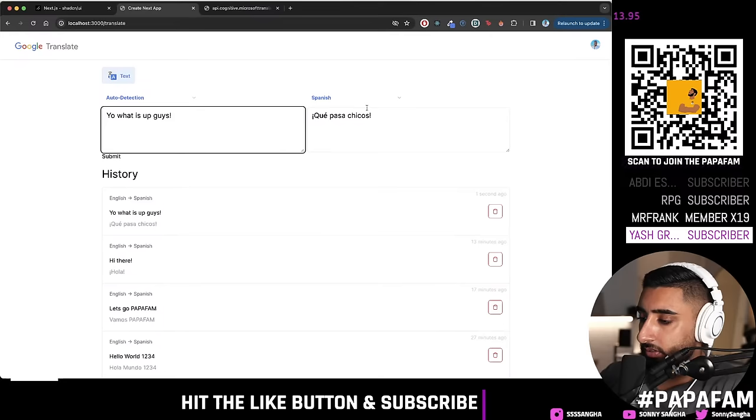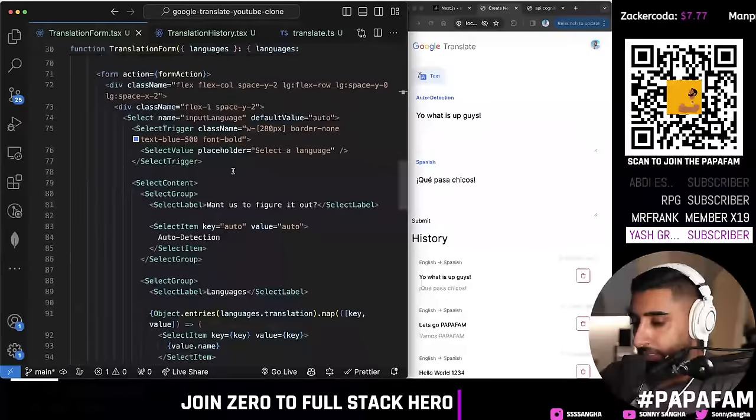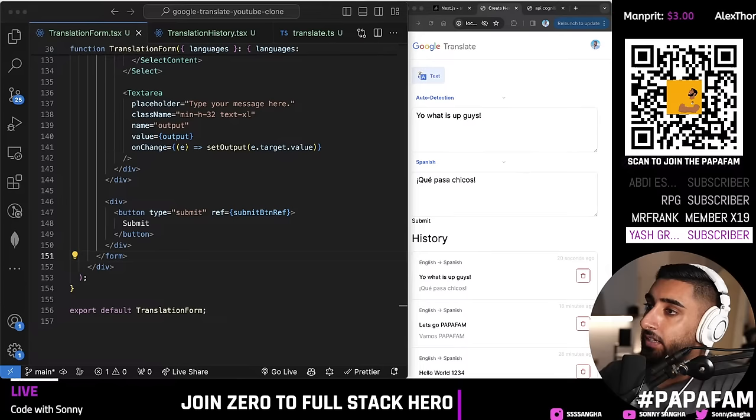Okay. The next thing is this submit button sucks. I don't like it. I'd never have liked it. I want to have something a bit cleaner. So let's go ahead and update that button. So now over here, the submit button. So heading back over to translation form, we're going to go ahead and create something called a submit button. But this submit button is going to do something pretty cool.